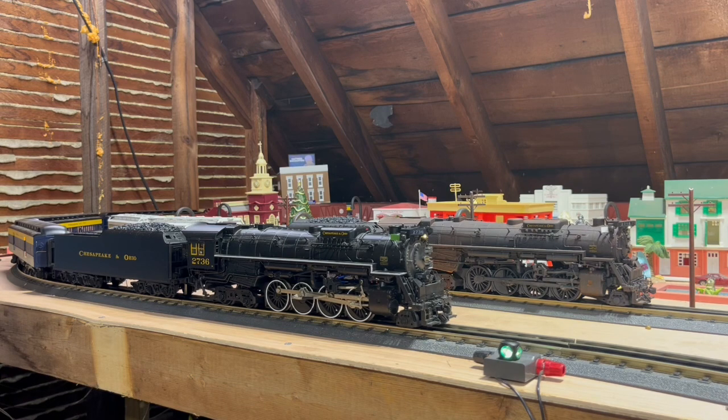The Chesapeake and Ohio 2716 ran dual services between freight service and passenger service. Number 2716 and its classmates were retired from revenue service in 1956 and it was donated to the Kentucky Railway Museum in New Haven, Kentucky in 1959.